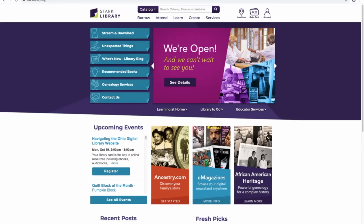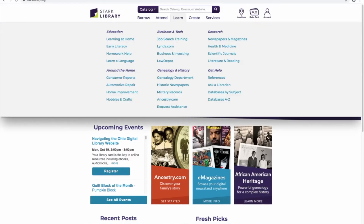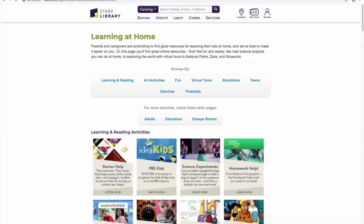So as you can see, there are a lot of different ways to take these little breaks. You can find more ideas by visiting our website, starklibrary.org. So if you go to starklibrary.org, you'll find the Learn tab up near the top of the page. When you click on Learn, you'll see a drop-down menu, and you'll find a section called Learning at Home. When you go into this Learning at Home section, you'll find a ton of resources you can use for learning and being creative. You can also use them to give yourself a brain break.